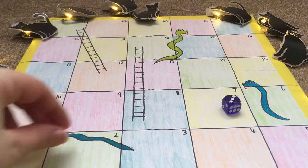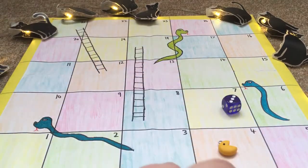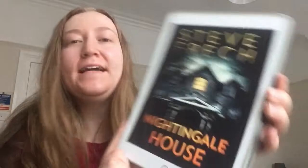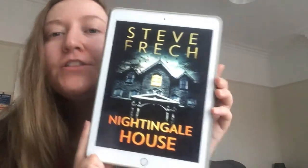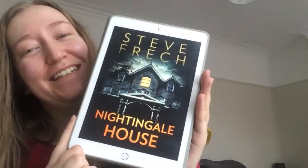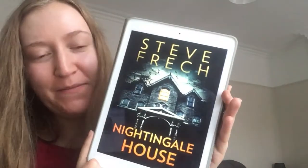3, 1, 2, 3, orange, house in the title. So the next prompt was to pick a book with house in the title, and I have gone for Nightingale House by Steve Frech. So I actually got this as an ARC last year and did not read it, which is quite bad of me.